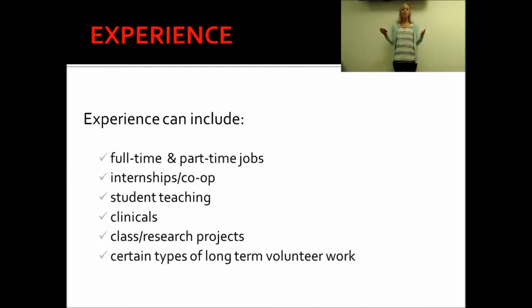Experience. So this is going to be the bulk of your resume, and it's an important part of your resume. Your experience can include both full-time and part-time jobs, internships and co-ops, if able, student teaching and clinical experience, class and research projects, and then also certain types of long-term volunteer work. If you only volunteered for an hour one Saturday afternoon, you do not want to include that on your resume, but rather long-term or consistent regular volunteer projects.